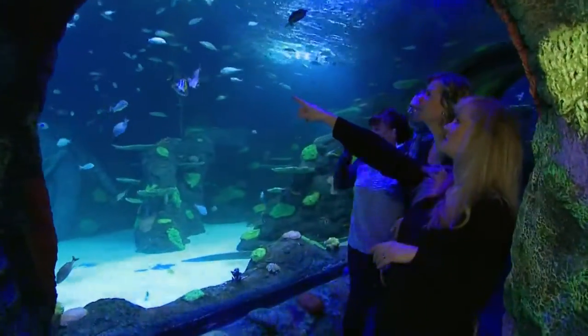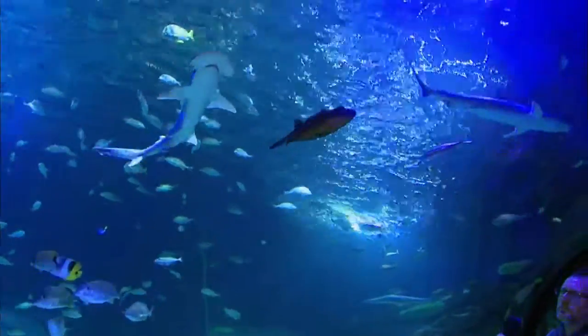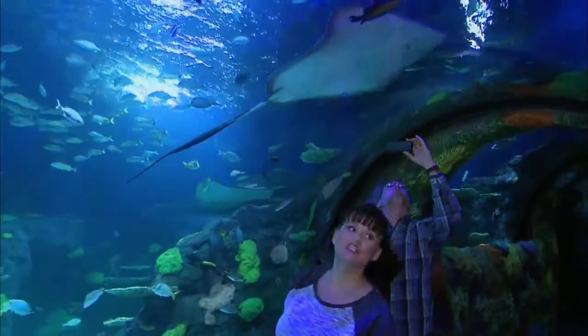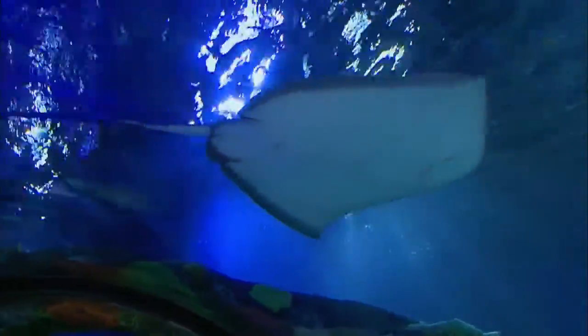Oh, here he comes. Isn't that cool? Yeah. We have talks and feeds throughout the day as well. Oh my goodness. Yeah, that's one of our southern rays. We have a couple of real big ones, and they'll actually get all the way to about 6 feet across when they're full grown.